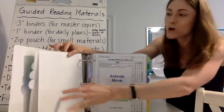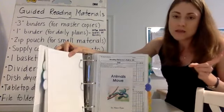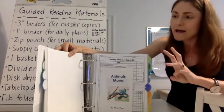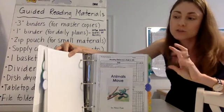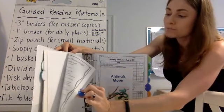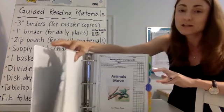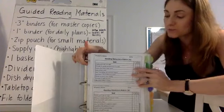So that's what one little section, one level looks like. Again, I had the level-specific checklist. I had the printable books. I had one tab for decoding and fluency, one tab for comprehension and vocabulary, and then my last tab was for word study, writing, all the other stuff. So I have that for every single level, A through N, and these go into my master binder.